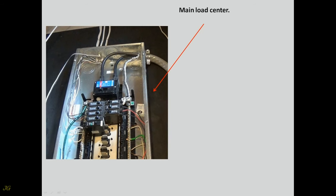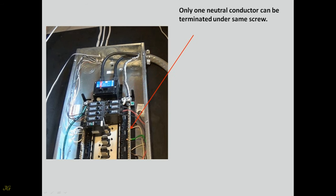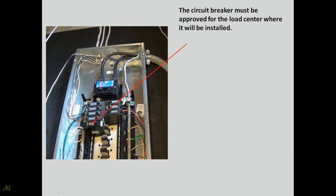Main load center. Power buses. Neutral, ground buses. Plug on neutral buses. Main breaker. Branch circuit breakers. Load center bonding screw. Only one neutral conductor can be terminated under the same screw. More than one wire of the same size can be terminated under the same screw if the ground bar is listed for such termination. The circuit breaker must be approved for the load center where it will be installed.